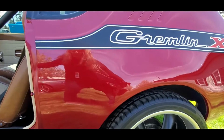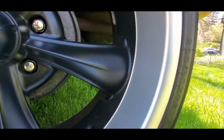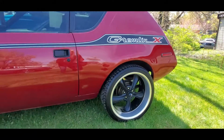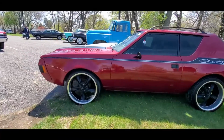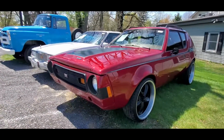Let's see what size these rims are. Oh, what are they? 20s. I guess that's what you have to have on the cars. Oh, look at that profile. That's pretty sick, isn't it? I like it. I like it. Definitely.